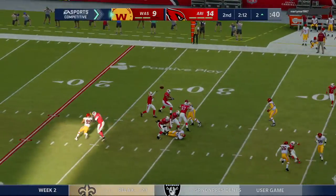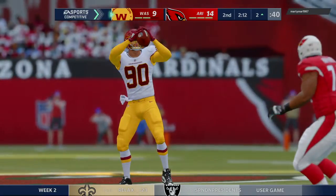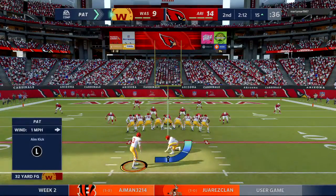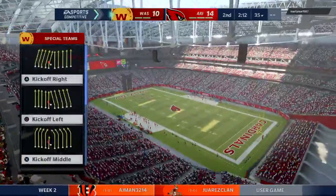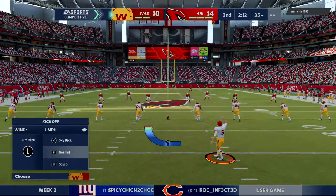Talk about being in the groove, and what are the odds of what we're seeing right here? You don't see it happen very often. Listen, if you get a pick 6 in a season, it's been a big year, let alone back-to-back weeks. I'll tell you this, I wouldn't play cards against this guy in the locker room. And he's able to put it through. Makes the score Cardinals 14, Washington 10.